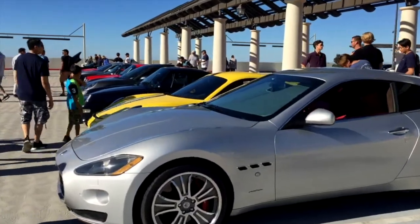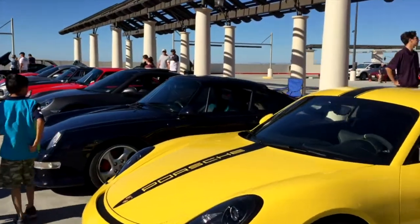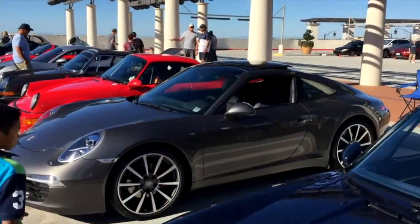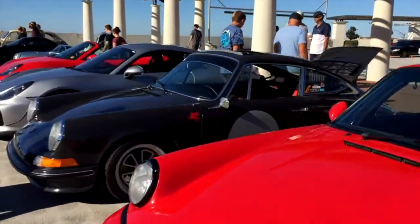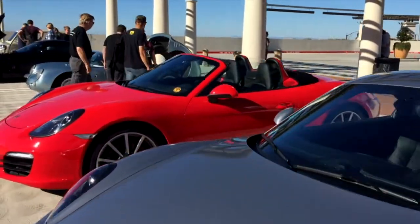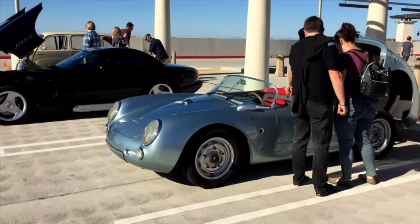Look at that, it's pretty. Maserati. Porsche. There's a row of Porsches along here, which is great. Older one. Another one here. Another one here. This was the car of the week a few weeks ago. GT4. I don't know too much about it. Another one there. Classic little Speedster there, or Spider should I say, sorry.